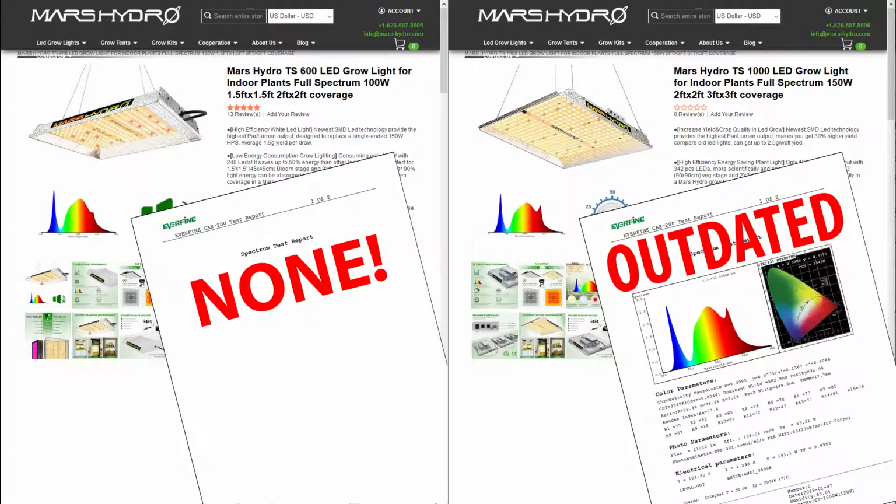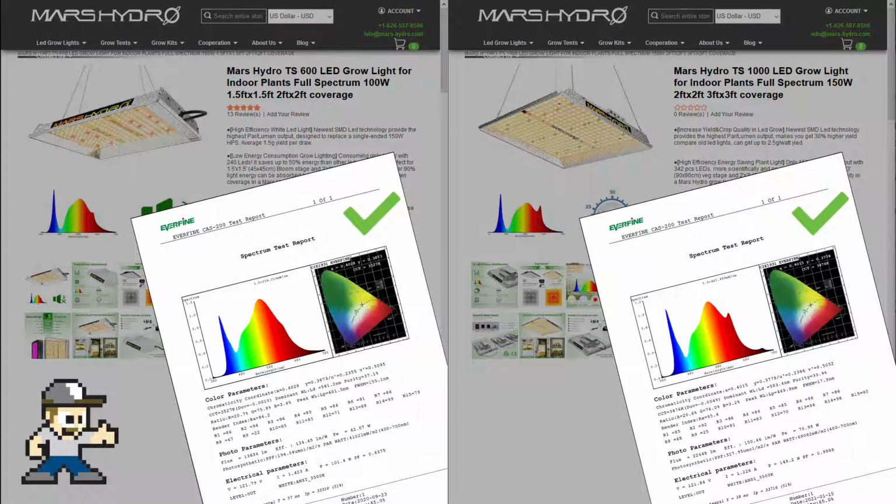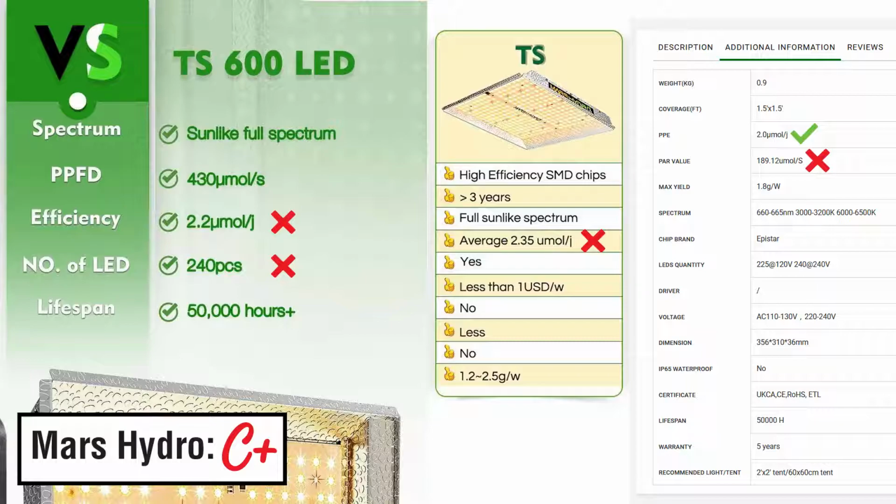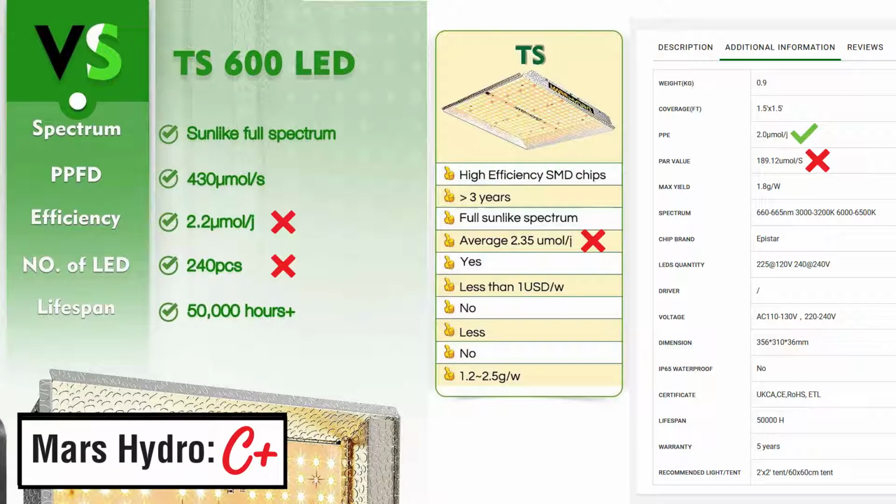Previously, I graded these companies based on their accuracy and transparency. MarsHydro was quite a letdown. After dealing with them further, they did send updated reports, and they started to correct their listings. But I still saw multiple inconsistencies, and they do not disclose their reports on their site, so I'll give them a C+ for moving in the right direction.